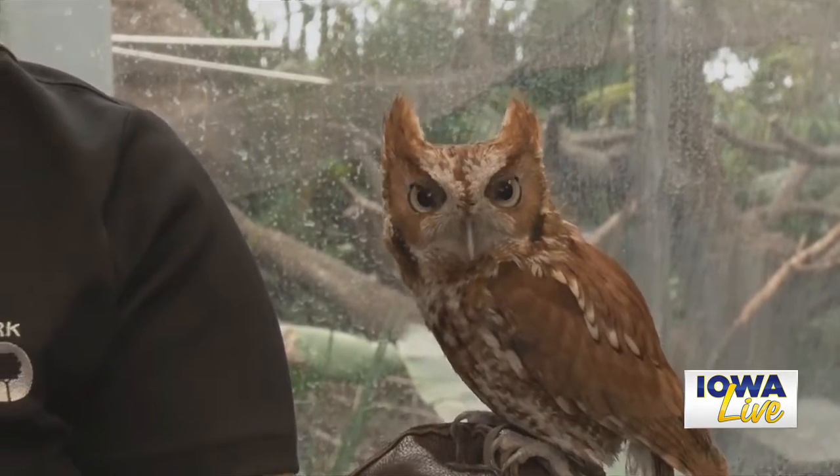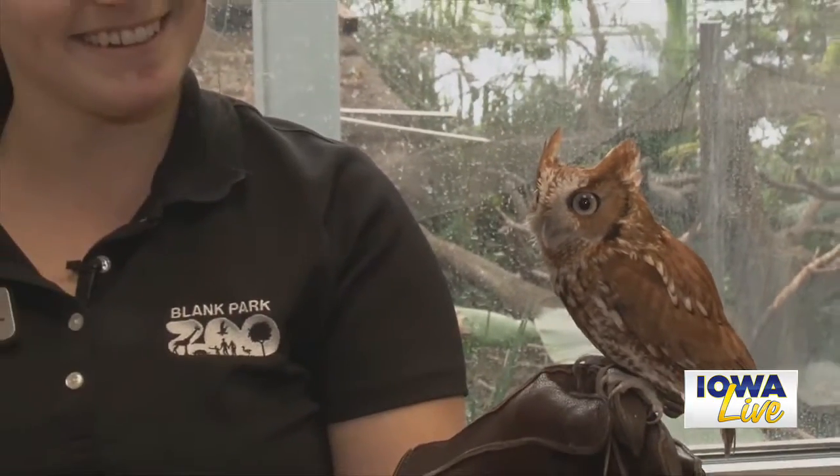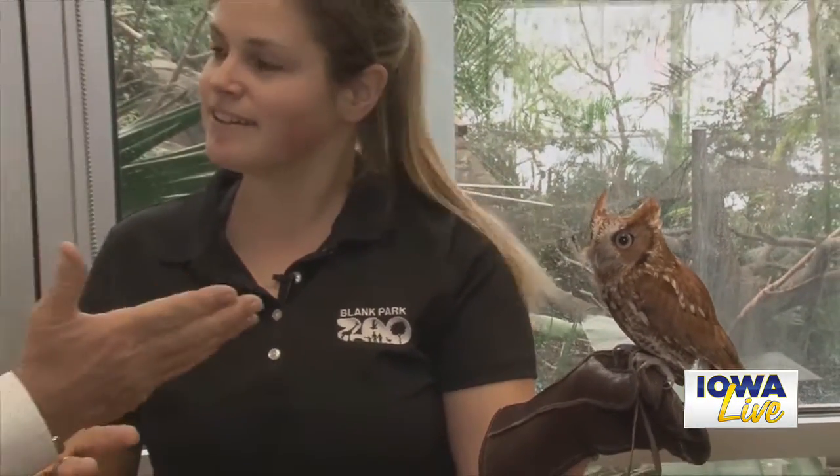Well, I'm just impressed that he ate something that we gave him here with the lights and everything on. But he looks very healthy. He has very shiny eyes, very attentive too. Yeah, he's got full field of vision, so he can definitely see everything. And he's just looking around, and his ear tufts are up. So that's a calm owl.